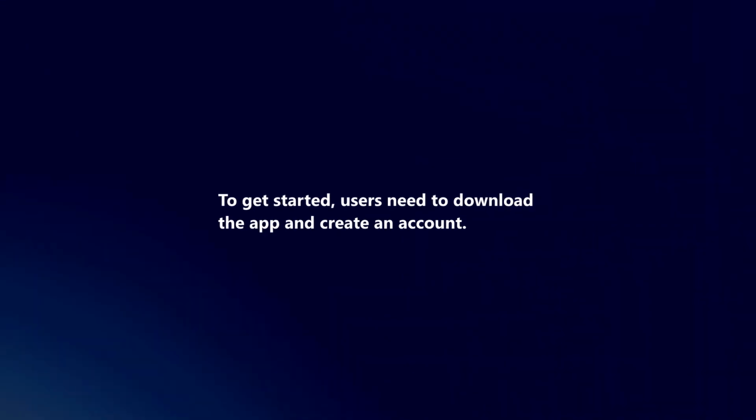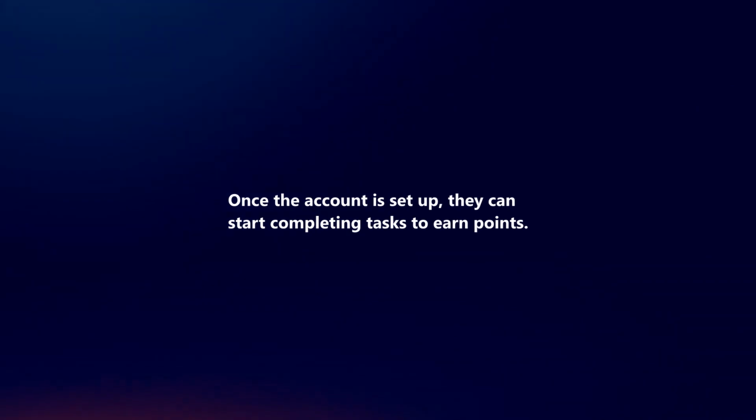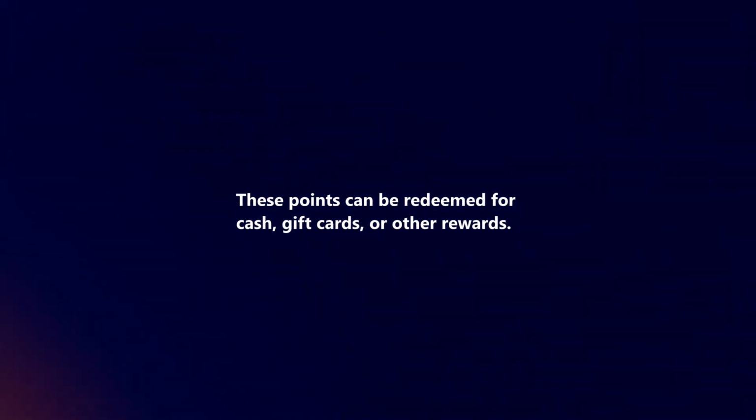To get started, users need to download the app and create an account. Once the account is set up, they can start completing tasks to earn points. These points can be redeemed for cash, gift cards, or other rewards.